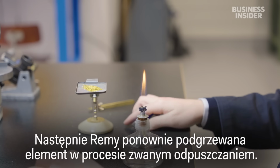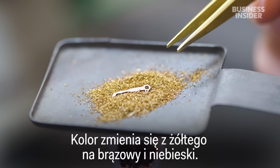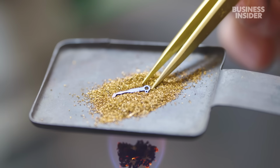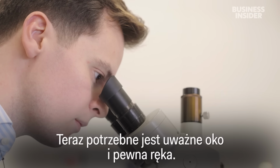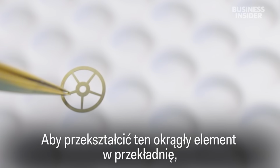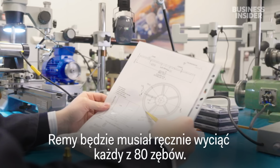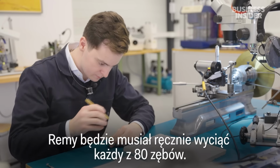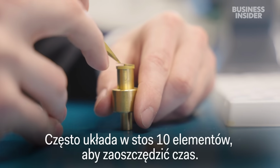He then heats the piece again, tempering it, which changes the colour from yellow to brown to blue. From here on out, it requires a careful eye and a steady hand. To craft this circular piece into a mechanical gear, he will then need to manually cut each of the 80 teeth into the base. Remy will often stack 10 of them together to save time.